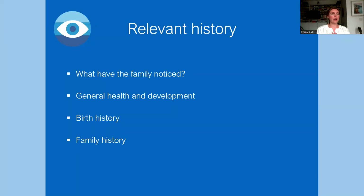They may say something like, I'm concerned they don't see things down on the floor. I'm concerned that one of their eyes turns out to the side. And you may not notice it in clinic, but it might be enough to make a referral for that child. In terms of their general health and development, this is so important because if there are any concerns about the child's general health, it is going to impact the development of their vision. So, for example, how is the child's development generally? Are they suspected of having a syndrome, for example, Down syndrome, which will impact their vision?